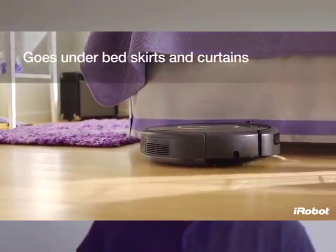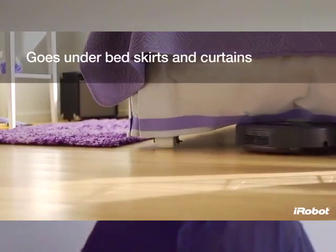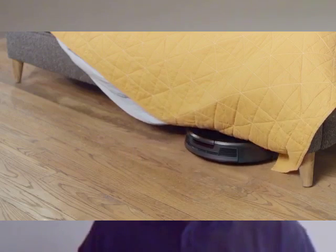If it's a skirting on a bed or something like that, it will bump into that, realise it's a soft object and it can push through, and it will get in under your bed and clean under your bed and under where the curtains are and different places like this. Any robot that does not bump into things will miss areas like under your bed, under your curtains, and different areas such as those. So the soft touch bumper is there for a reason. It is only very soft and it does not harm furniture.